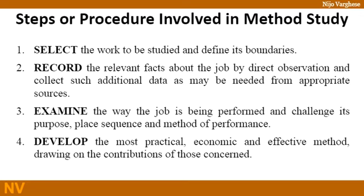Third thing is examine the way the job is being performed and challenge its purpose, place, sequence, and method of performance. So after collecting the facts and data about that particular job or work, we have to examine the way of doing that particular work, and we have to challenge why we are doing this particular work in this particular way. If you're doing it in another way, what will happen? And what is the sequence of this work?